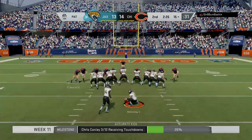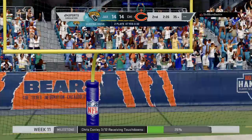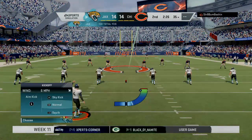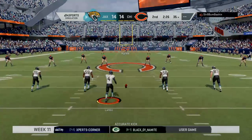Great corner route there, not only able to catch it, turn it upfield, and get into the end zone. It usually involves a little bit of an extra move, doesn't it? You got to get them thinking that you're moving to the middle of the field and you're breaking away to that corner. Boy, that was well executed.